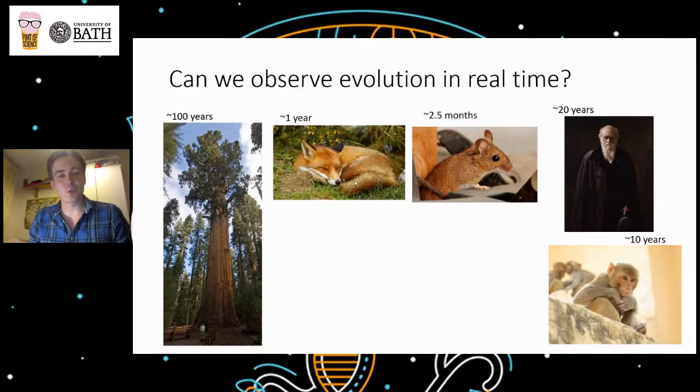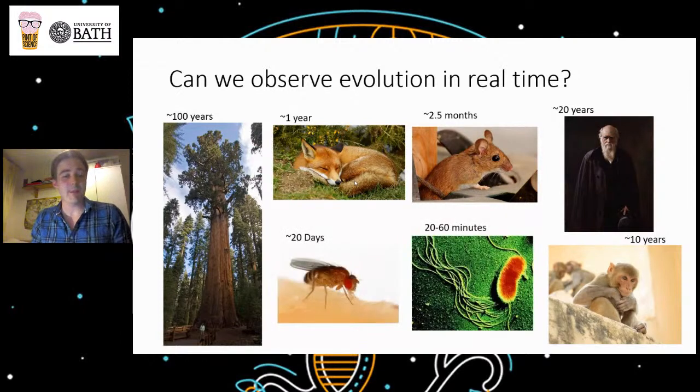But there are animals that, of course, reproduce faster, small mammals and rodents, for example. The house mouse can reproduce at a rate of about once every 2.5 months, so it can reproduce a lot quicker. And that means that you can observe its evolution happening, albeit still over a long period of time, several decades, for example. Going even smaller still, some organisms reproduce incredibly quickly, about 20 days for fruit flies and 20 to 60 minutes for bacteria. This means that bacteria especially, and that's the organism that I work on, evolve very quickly, and you can study their evolution within the space of a few weeks or months.